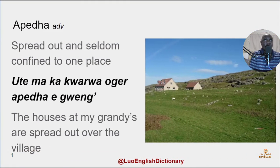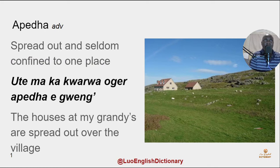The first word today is Apedha. Apedha is something that is spread out, not confined to one place. For example, when you go to a village and houses are spread out in a very large area, or if you're airing out corn in the field and you're spreading it out, that is apedha. So in an example, I can say that ute makakwara oger apedha egweng. So the houses at my granny's are spread out all over the village. That means one is here, another is 10 miles away or 20 miles away, something like that.